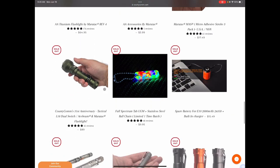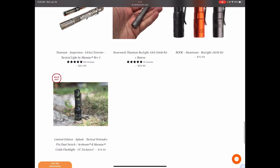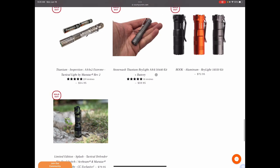Relight brass. Okay, we won't keep looking. I do this. I look at things that are sold out because you never know if they're going to come back in stock. Oh, I didn't know they even did that. That's cool. Just a different colorway for that P16, the Ace Beam collab.